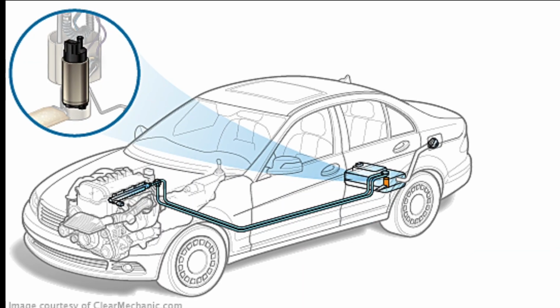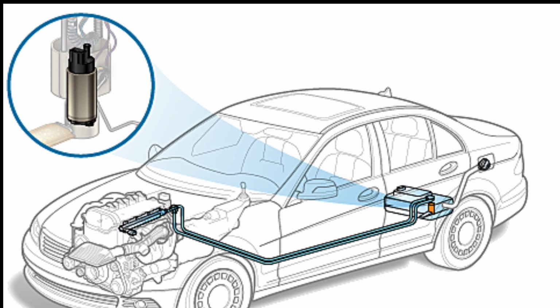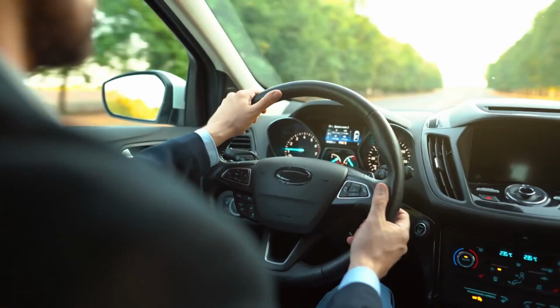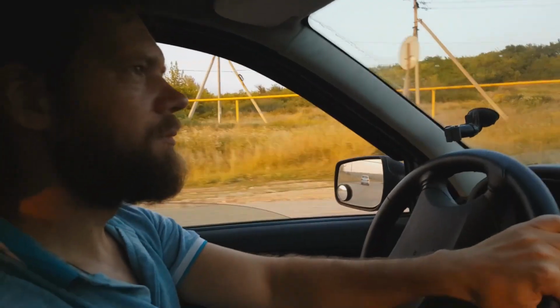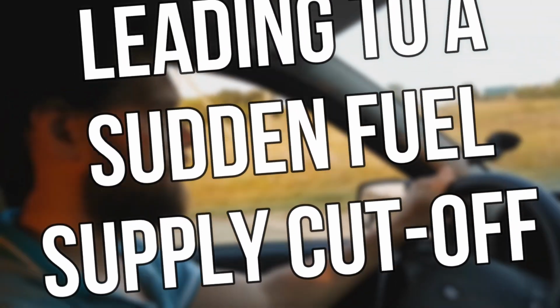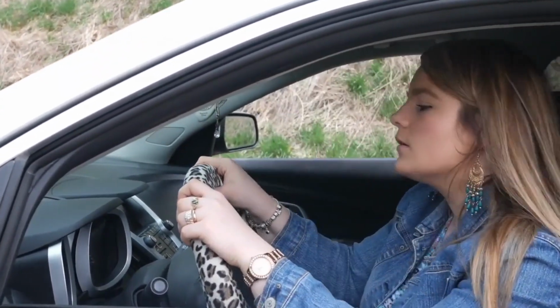Fuel pump. Picture this. The fuel pump as your engine's personal fuel courier, delivering the precious gasoline to its thirsty cylinders. But over time, this delivery boy might get weary, or the fuel filter decides to throw a clog party. When that happens, your engine is left thirsty and frustrated, leading to a sudden fuel supply cutoff, and you guessed it, an unexpected engine shutdown.